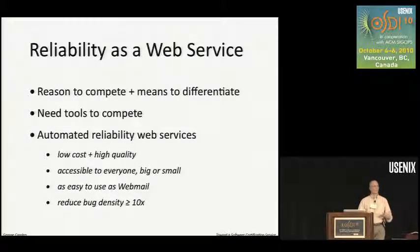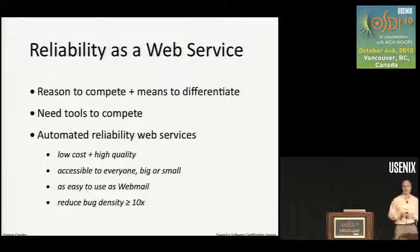to everyone. Whether you're a small 5-person team or you're Google or Microsoft or IBM, you have access to the same quality, to the same level and same power of quality assurance tools. So maybe if we do this, we'll be able to soon reduce bug density by an order of magnitude or so. At least that's my hope.